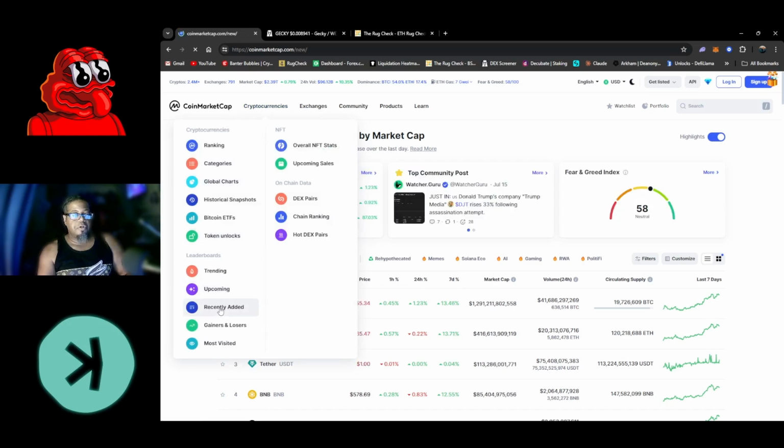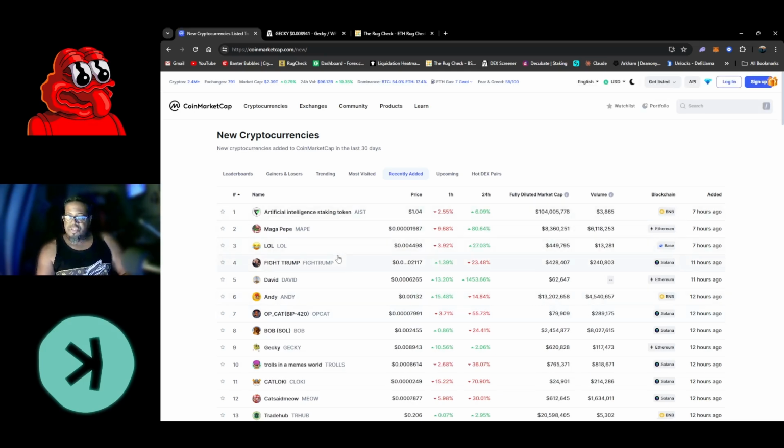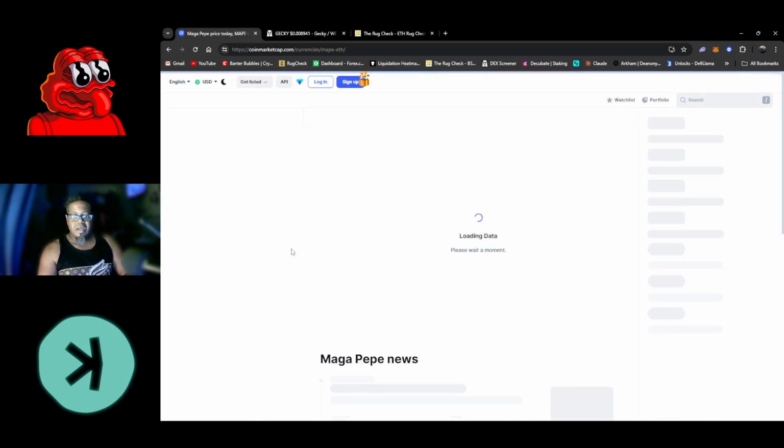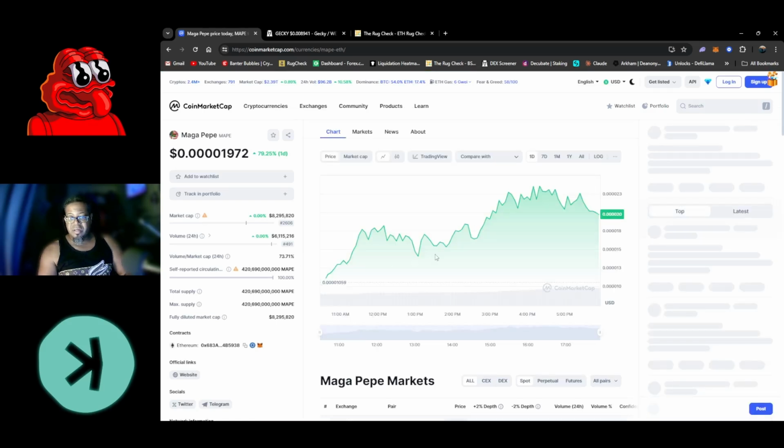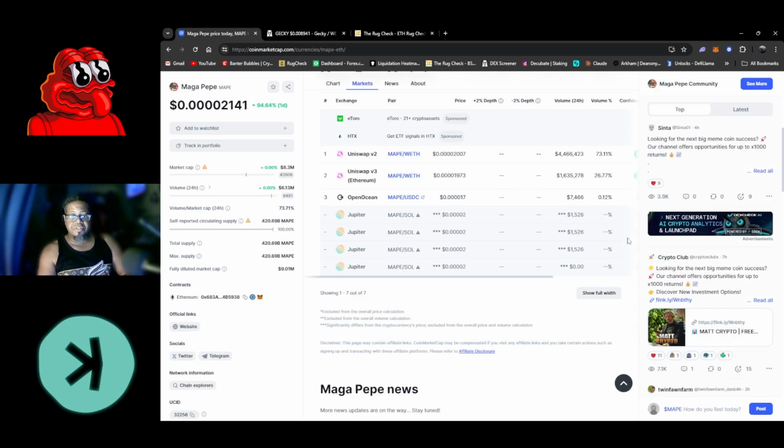All right, I'm going to go to the recently added section and see just what we can find. I know I spent half the morning looking at ETH tokens. Artificial intelligence staking token, no, I'm not going for it. Maga Pepe, you just gotta pick the one whose name pops off at you a little bit. There are a bunch of these Mega tokens, and they all be so high. Getting in up here is crazy, you start dumping the next day. If I can't get in around this area, it's one of those situations.